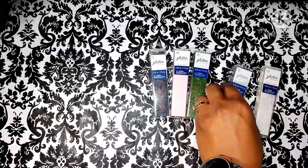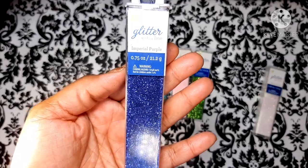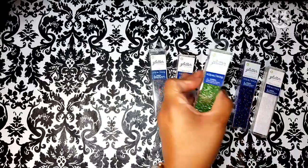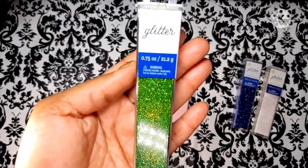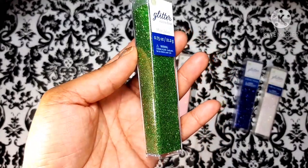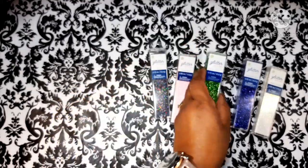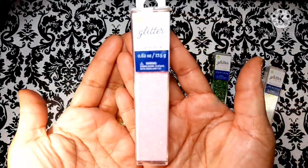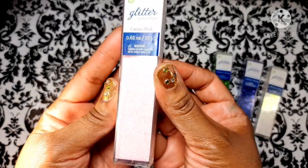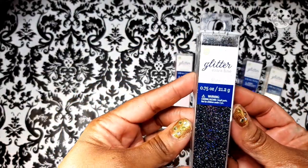So we have the white crystal. We have the imperial purple. We have the mint julep. We have the cameo pink. And last but not least, we have the slate.